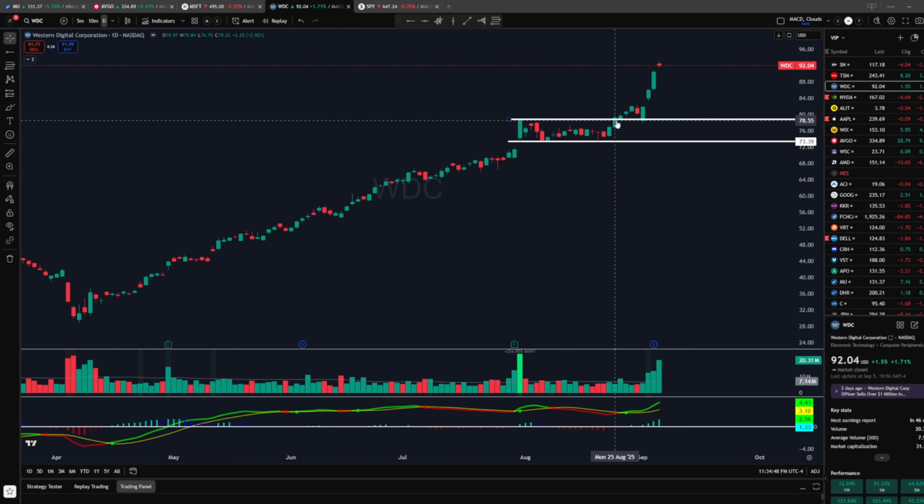So once it did, we let it get above, we let it close and confirm, and we actually waited for it to come back down and retest these levels. We had a beautiful entry down here, and we've been riding it ever since.